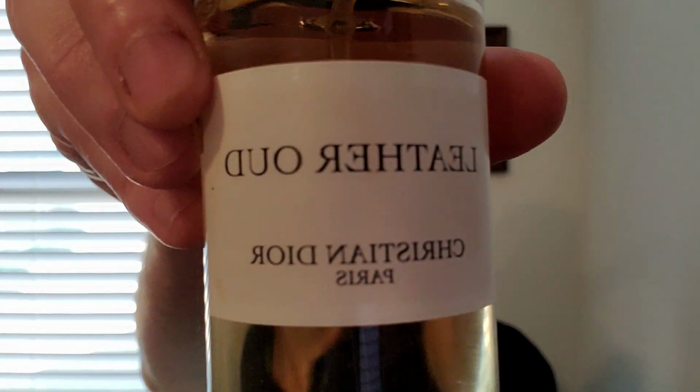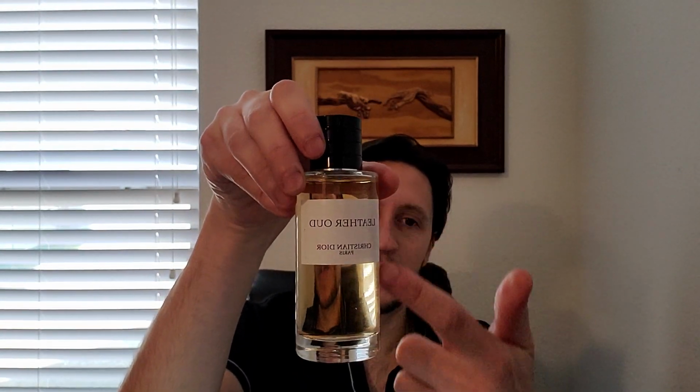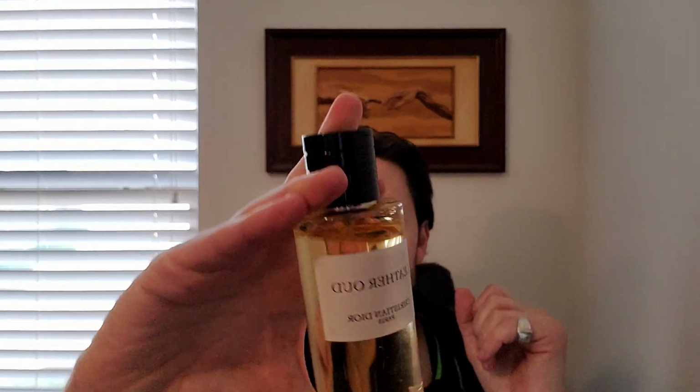This is called Santal Noir by Dior's Privé. Okay, next, the last Privé in my collection, and it's my favorite, it's Leather Oud. The famous Leather Oud. And as you can see, these presentations, unlike the Roja bottles I showed you that are flash and pizzazz and fancy caps and diamond-studded crystals and blah, blah, blah, these are very minimalist.